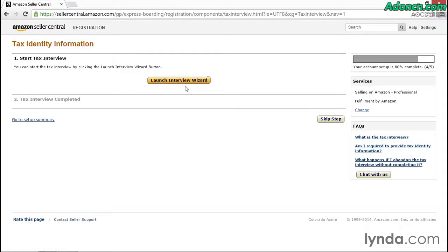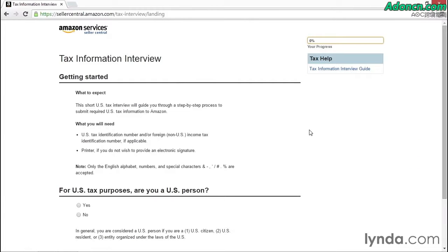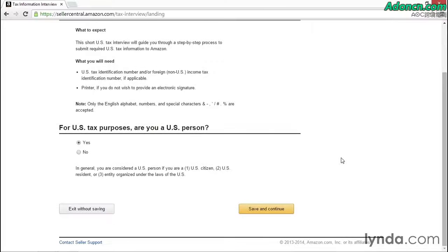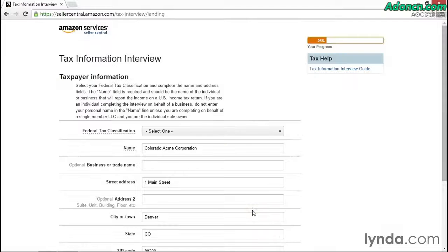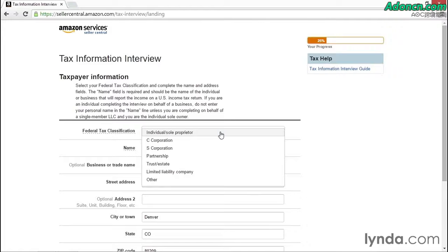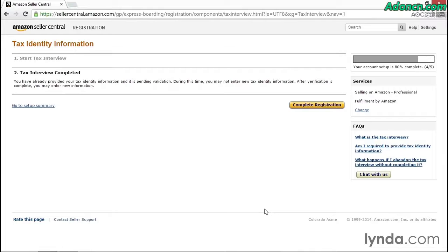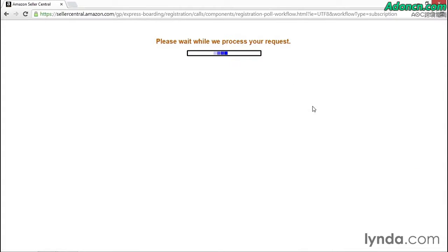Now we're on the tax identity page. As a merchant, you need to provide information to Amazon about your tax status. Click the Launch Interview Wizard button to begin. You're going to be asked whether you're in the US or overseas, your company structure, sole proprietor, C Corp, S Corp, and so on, your tax address, tax ID number, etc. Just follow through the wizard. When you exit the wizard, you'll find yourself back at the previous page. Just click Complete Registration to finish.